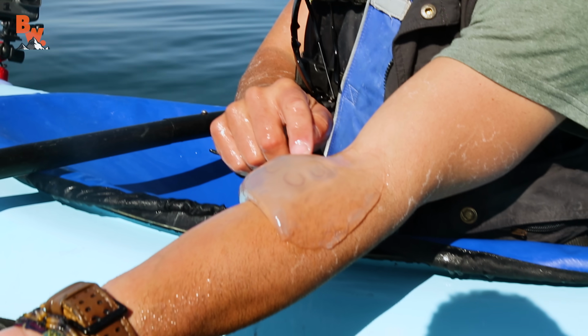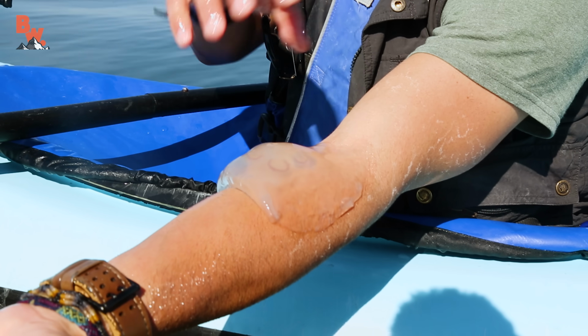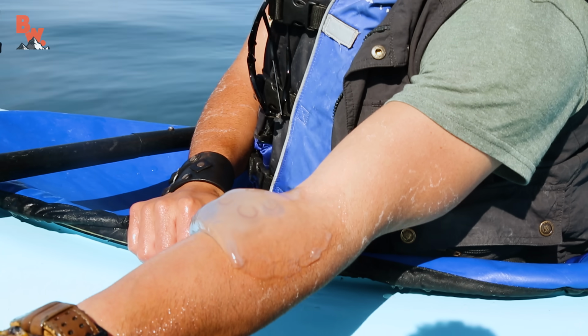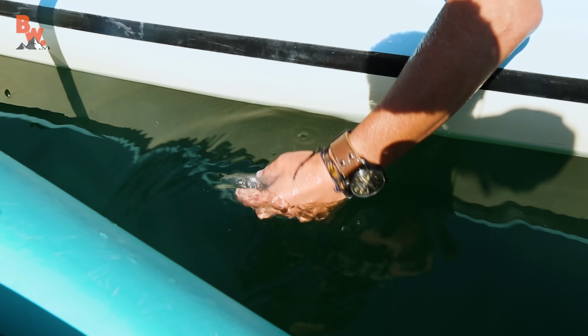You see that? That's what I love about moon jellies. You see they have those little crescent-shaped circles right there underneath the top of their body structure. Very cool looking. All right, little guy, I'll get you back into the water here. It's important that we keep the jellyfish hydrated.